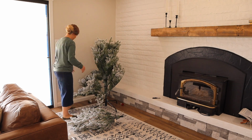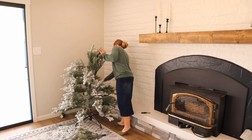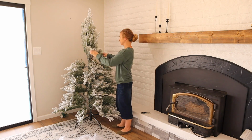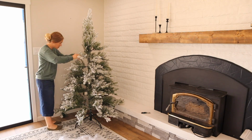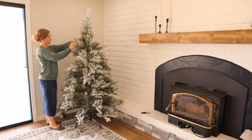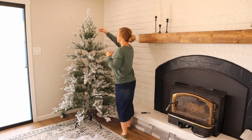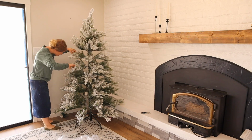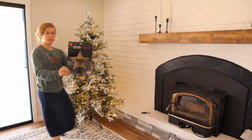And I was so excited that it was pre-lit, because that's always the one job that I dread when I'm Christmas decorating, is wrapping all of the lights around the Christmas tree. But having a pre-lit tree is just a game changer. I love it. I don't think I can ever go back to not having a pre-lit Christmas tree, because it made it so much easier.